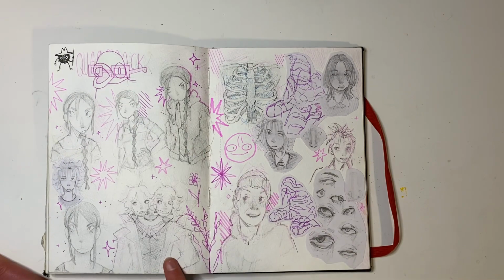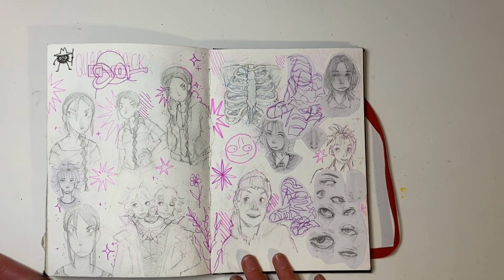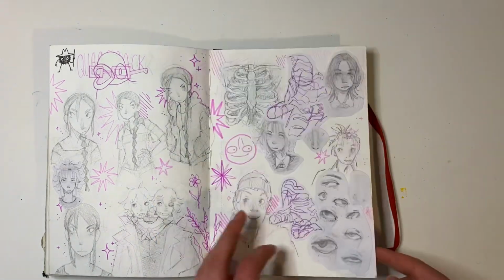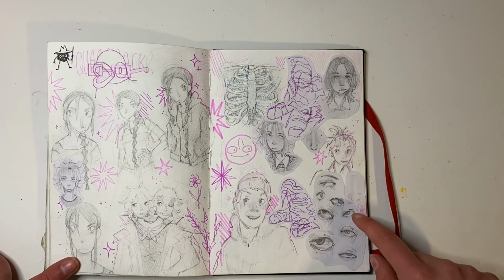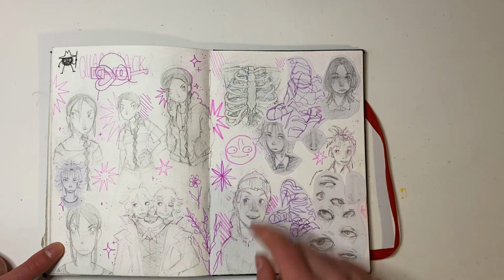Duck. I tried drawing Zaphod again, but it didn't really work. It doesn't really look like him. I have a video that covers this page, or the page next to it, trying out different eyes and expressions, so I'm trying to draw more realistically. It's kind of working, but not really.